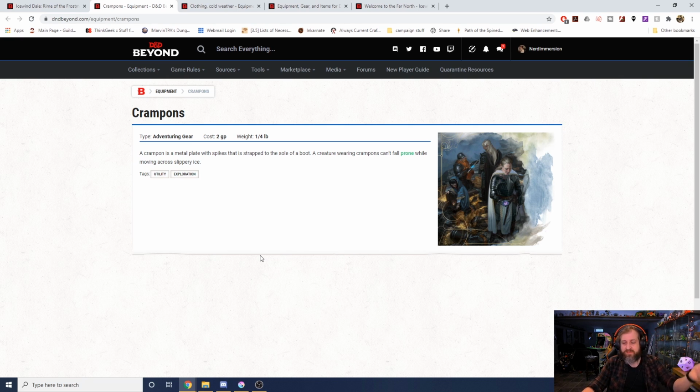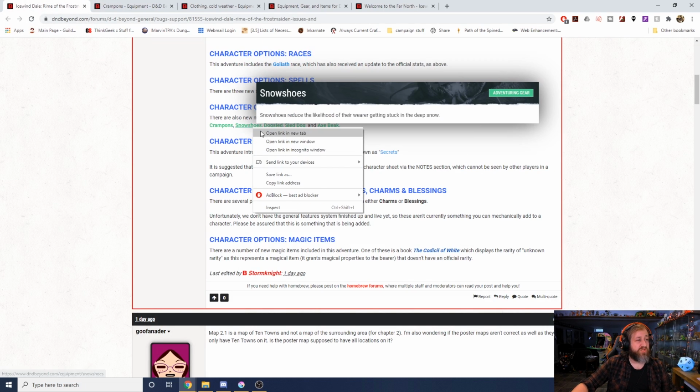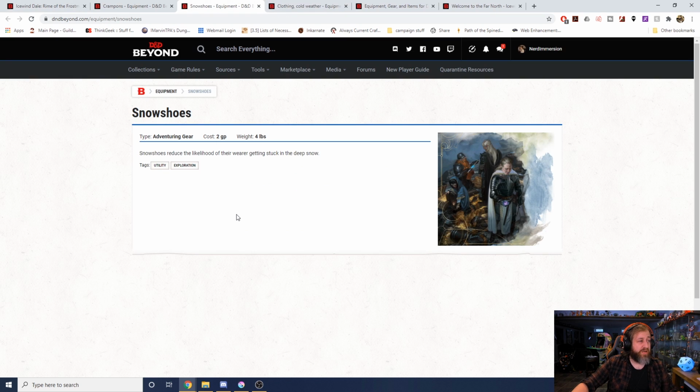We have things like this, obviously the traditional kind. Yak Tracks are another thing in the real world that a lot of people, myself included, have used, that you can just use to walk on snowy terrain and not trip. We have snowshoes. Snowshoes reduce the likelihood of the wearer getting stuck in deep snow. No mechanics here. Use your own judgment.